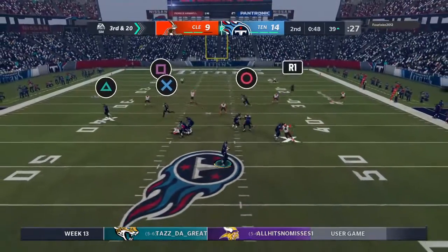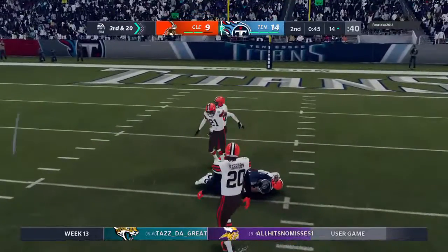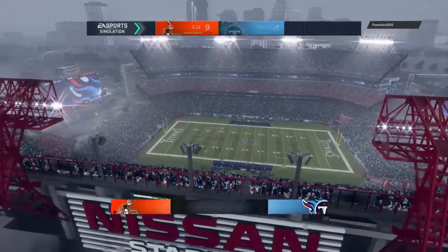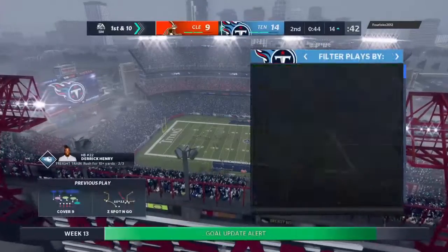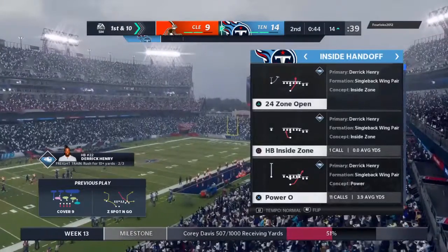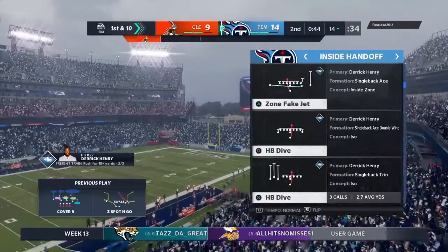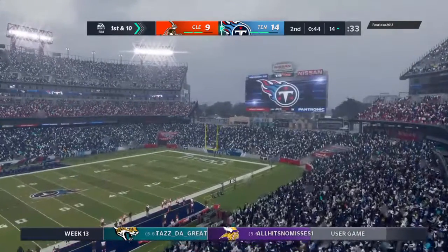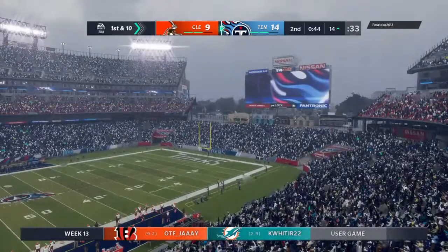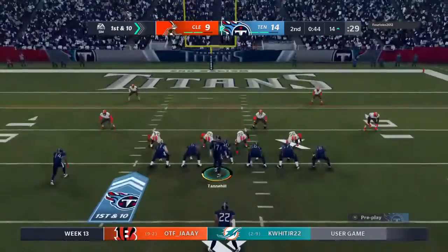3rd and long. It's Tannehill. And he's got a man, Corey Davis. And they're going to have another 1st down as he's going to be tackled at the Browns' 14. The Titans going to use the first of their timeouts as they'll stop it with just over 40 seconds to go in the 1st half. Here's a 1st and 10 at the 14-yard line.